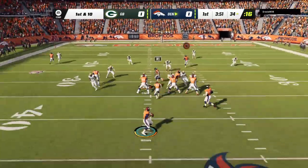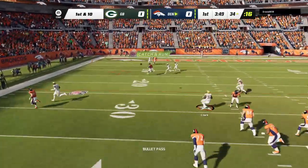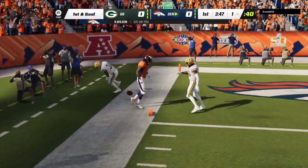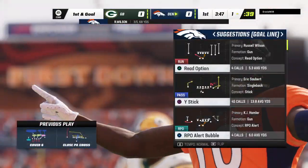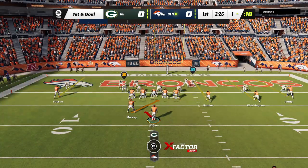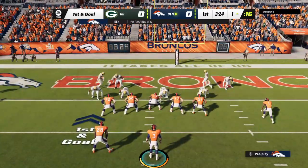Play action. Now Wilson. Open man downfield is Judy. He's got it. And so close. He gets it to the 1. Out of bounds right there. A terrific opening drive has them knocking on the door. 1st and goal.